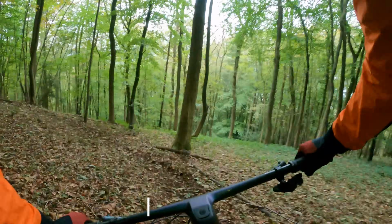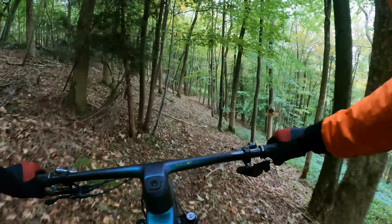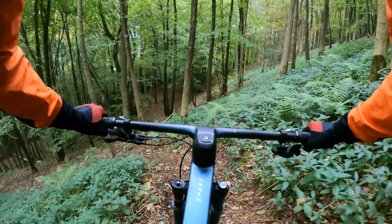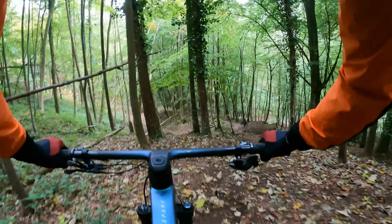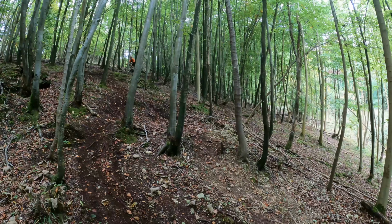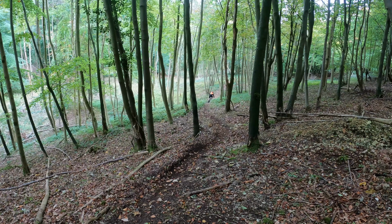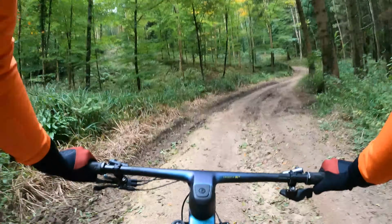Okay, dropping in on the Scott Spark mountain bike and see how it compares to the time set down by the gravel bike just now. And already it feels much more capable on the steep stuff. Just so much more at home on this. Whereas the mountain bike just makes light work of it all. So the mountain bike made mincemeat of that steep techie section where I struggled on a gravel bike.